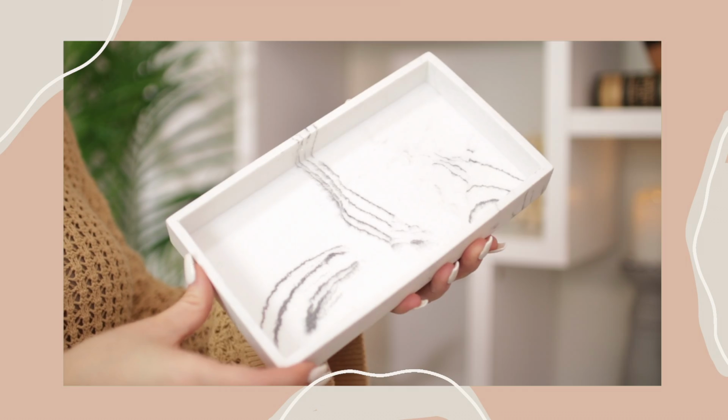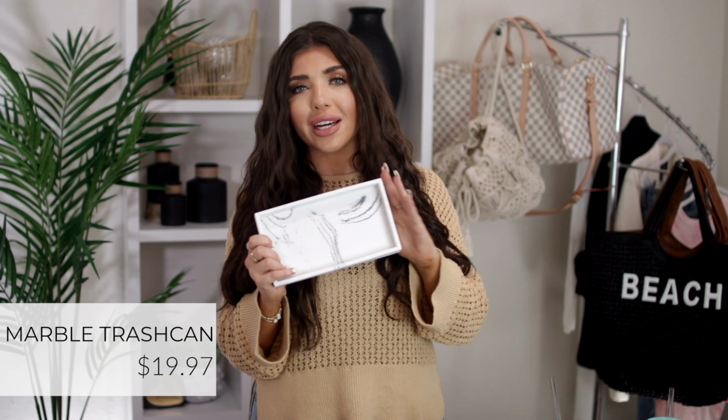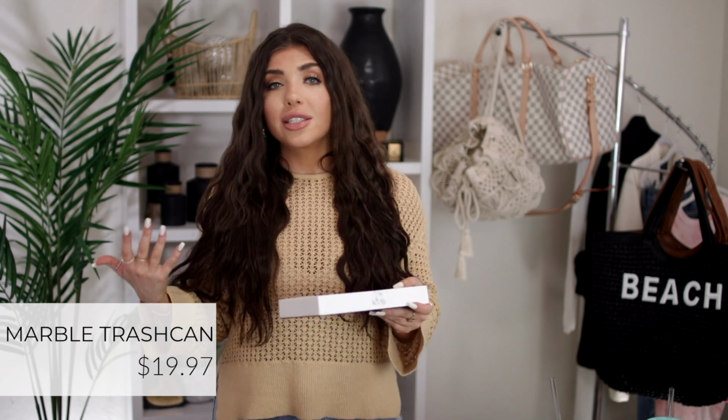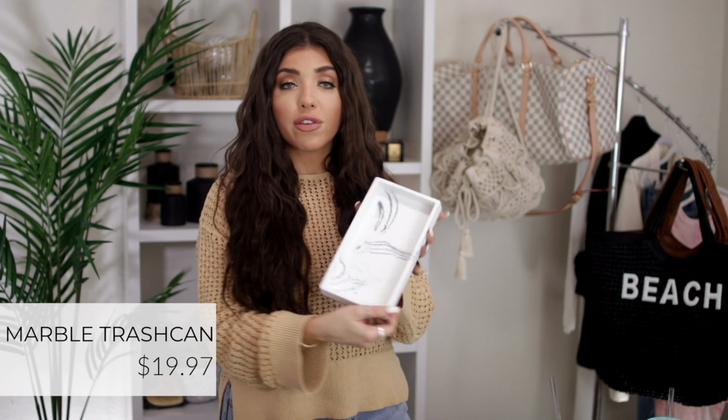Alright, I'm not gonna lie, I went in pretty hard on all these marble bathroom accessories. Originally though, it was this tray that caught my eye. It's so heavy, I just loved the marble design, and it's only 10 bucks. I thought I could use this for anything in the bathroom, from holding guest towels to using it in my bedroom for jewelry or perfume bottles. It is a 9x5 with this lip on it, so I really liked the size of this because it doesn't take up too much real estate on my counter.